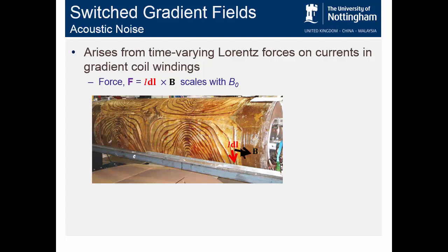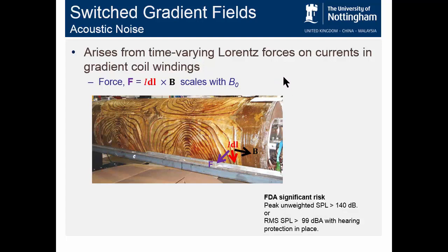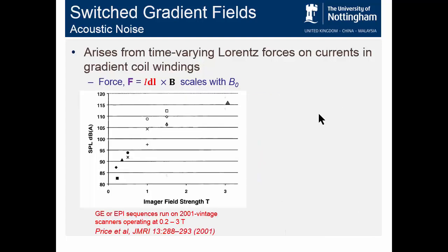The current is a lot of the time perpendicular to the applied field, and as a result it experiences a force. That force is fluctuating at audio frequencies, and the force is directly proportional to the applied field, and so it goes up as you operate at high field. And obviously the manufacturers in particular and operators of systems have to worry about this, provide appropriate hearing protection and engineer the system so as to minimize the noise level, to reduce resonances of the system and so forth.